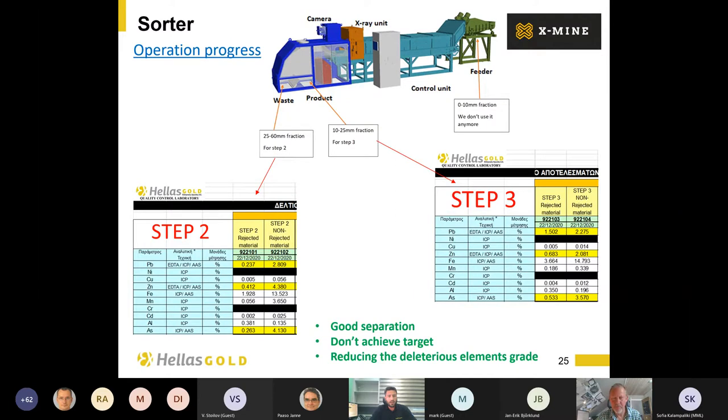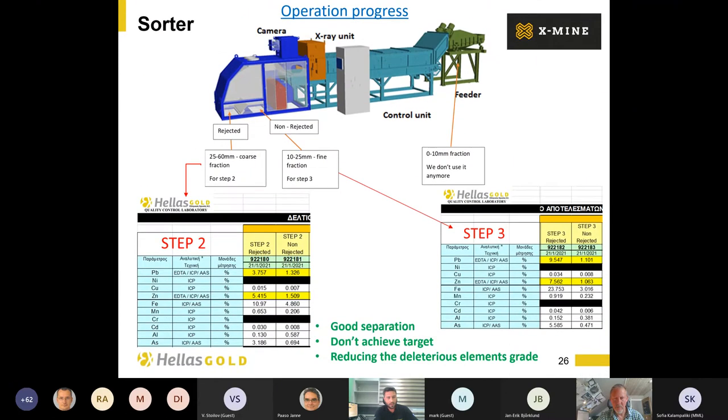Okay, so we ran the sorting machine with these two fractions, and in the tables below we show the results. In the results, we have a good separation between two products according to our needs. We didn't achieve the target of having below 0.5 grade of lead and zinc in the waste rocks. And we achieved one more target, to reduce the deleterious elements in the product material.